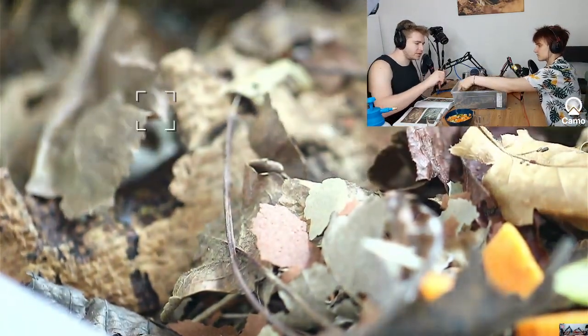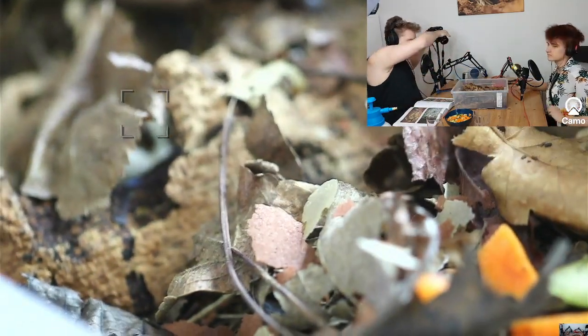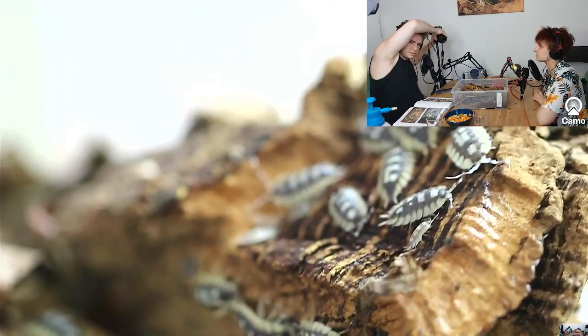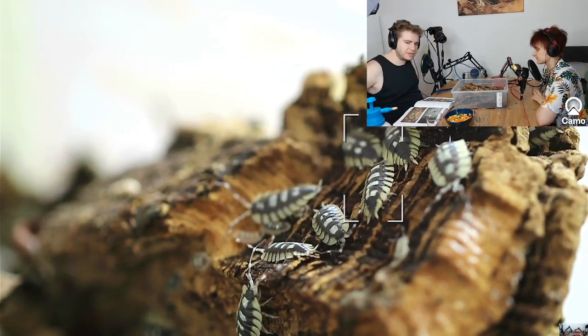Yes, show the colony. They're shy boys. They don't want you to see them. They have secrets, and a secret is tax fraud. Of course, all isopods commit tax fraud. That's why they hide.